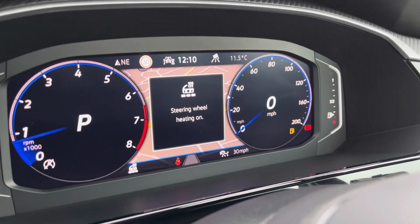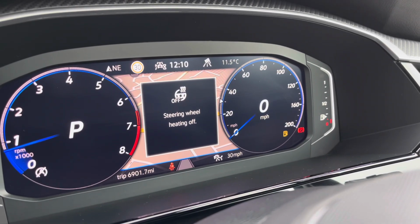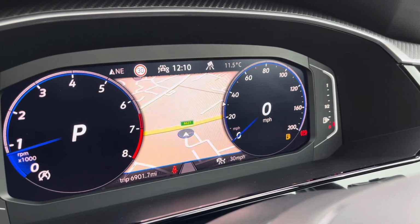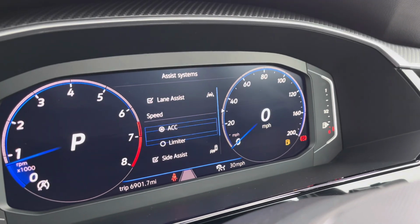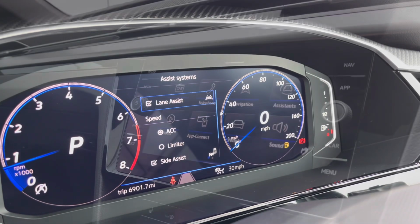You also have a heated steering wheel with 3 different heat intensities to choose from, offering a cozier winter experience. And over on that left hand side, we also have features like the adaptive cruise control to keep you at a safe and consistent speed whilst travelling on the motorway, ensuring confidence, safety and a layer of comfort throughout.